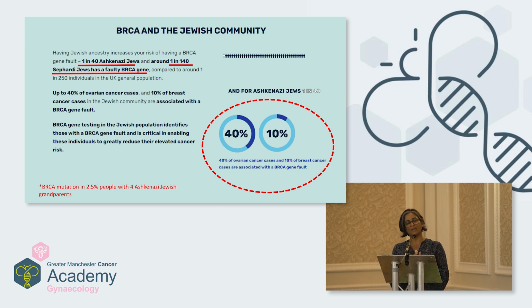The incidence of BRCA mutation is lower in the Sephardi Jewish population, 1 in 140 carrier of BRCA mutation. Again, higher than the general population, but lower than the Ashkenazi Jews. And for those who aren't familiar with what Sephardi Jews are, I had to look it up. It's the Jewish population of Middle Eastern and Spanish origin. Okay.